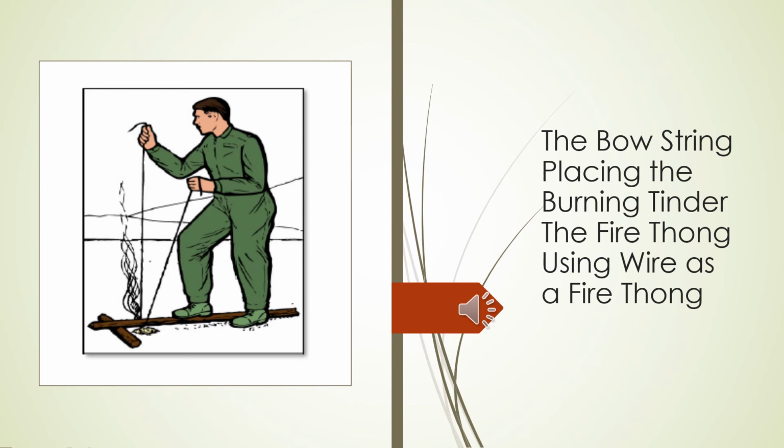The successful use of these primitive methods of fire starting will require a great deal of patience. Success demands dedication and practice. The fire thong, another friction method, is used in only those tropical regions where rattan is found.